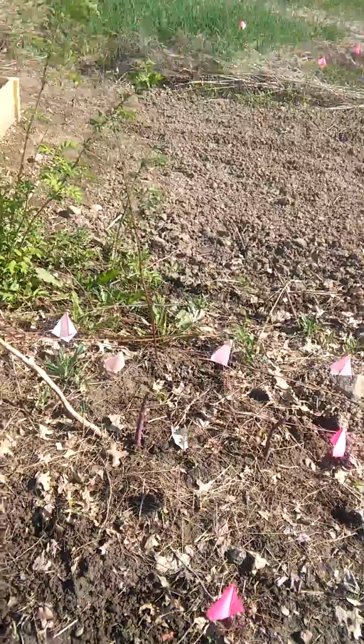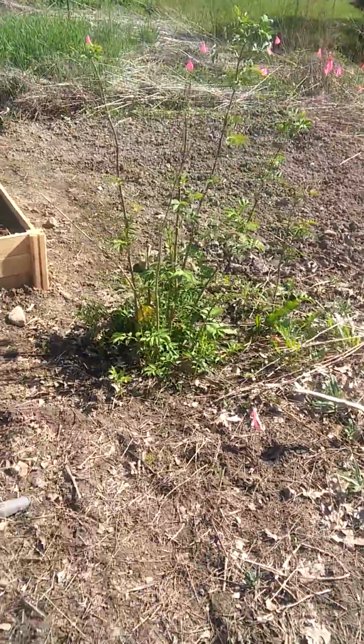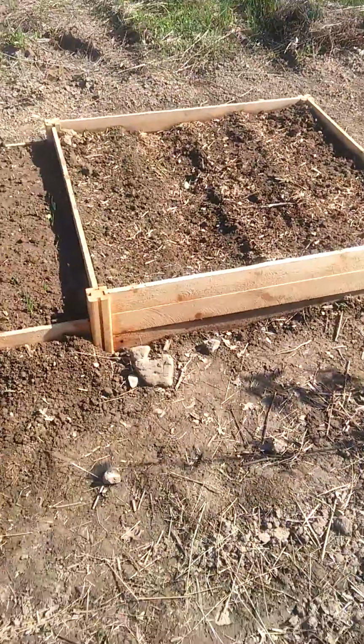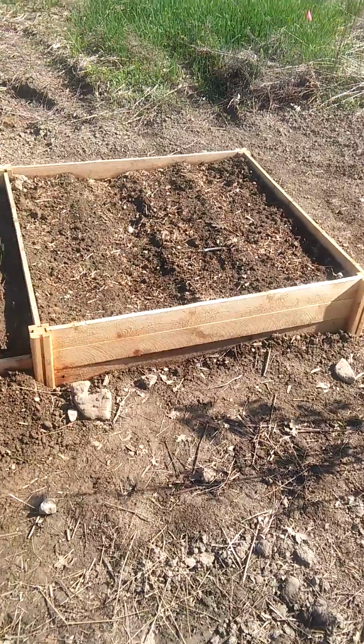And this is the lovely gift that Belinda and Bob bought us for Christmas. Actually, for me, that was my present. And it's a red cedar raised bed.